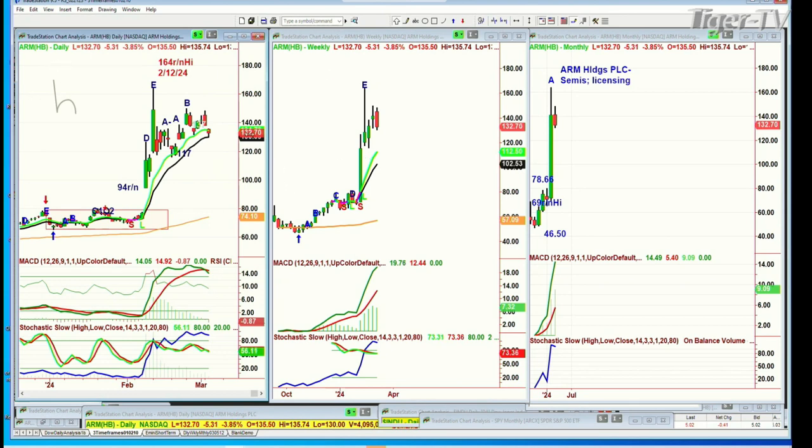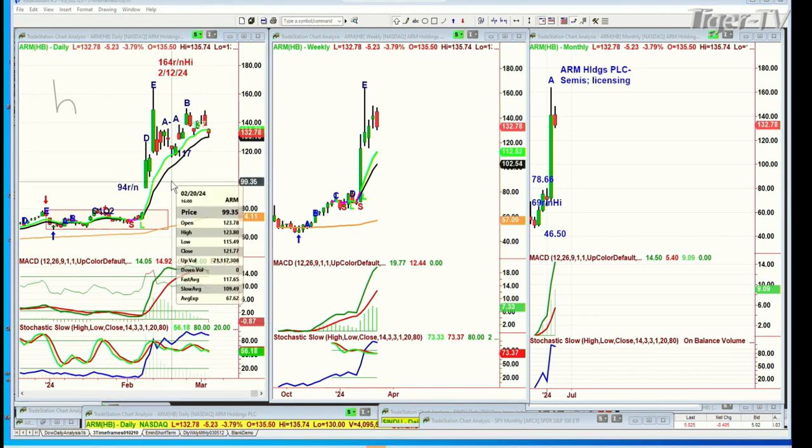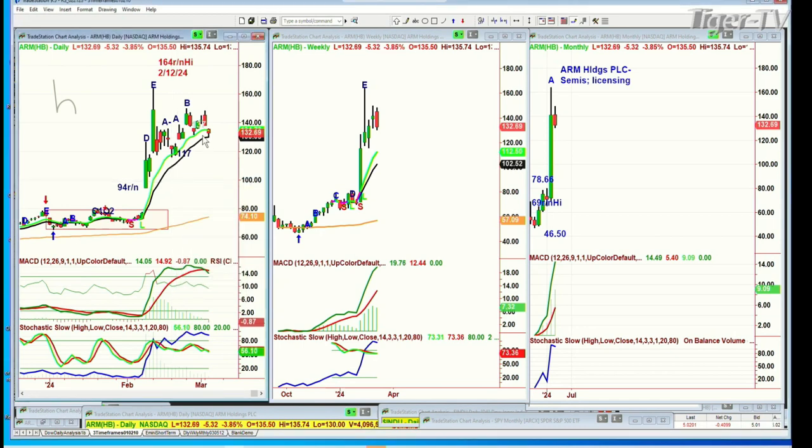So I'm just saying to you, there's a chance of failing at a peak B coming around if at any point in the next week or two, ARM Holdings takes out 115 and closes below 115. That's a big problem. It's giving up all of this sideways action with the 164 high, round number high.